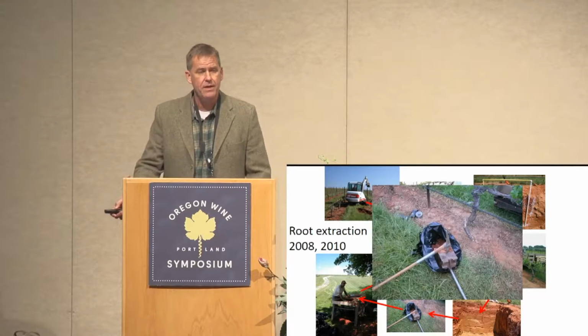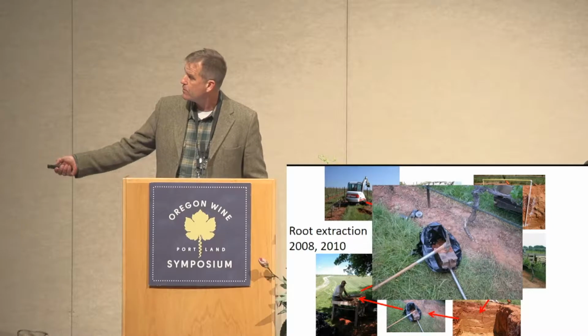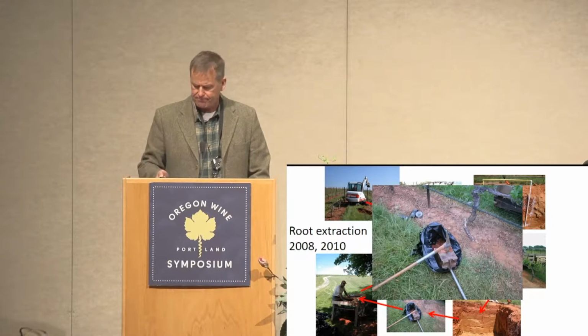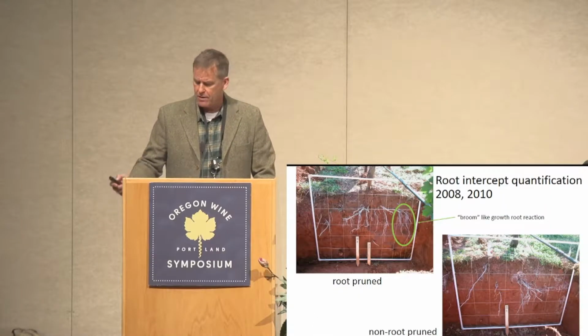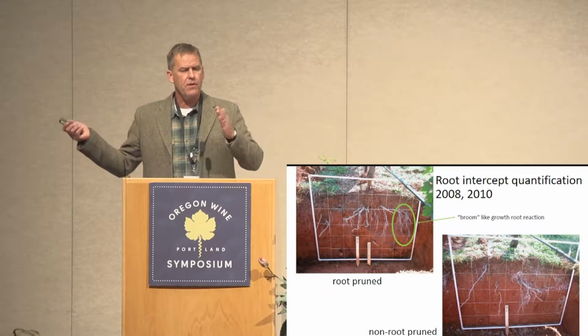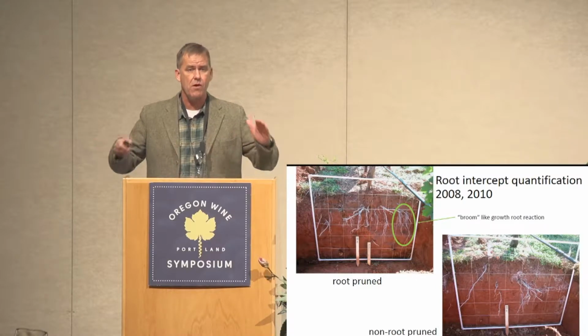We built this little thing. It's just the square that would extract. That's the size of each square, of each one of the 300 squares we extracted, and looked at the roots. This is just a visual. Those pits were beside the vines. These pits were across the row or underneath the vine.